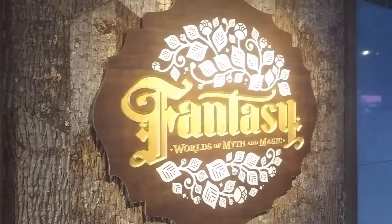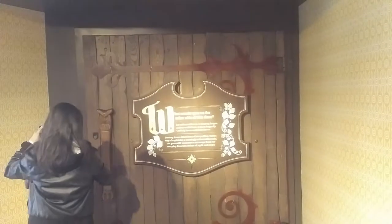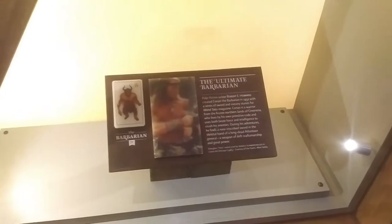Okay, right next to the sci-fi one, there's fantasy, world of myth and magic. Oh, this door looks really awesome. They have a fiberglass hero sword used by Arnold Schwarzenegger here. So this is Conan's sword.